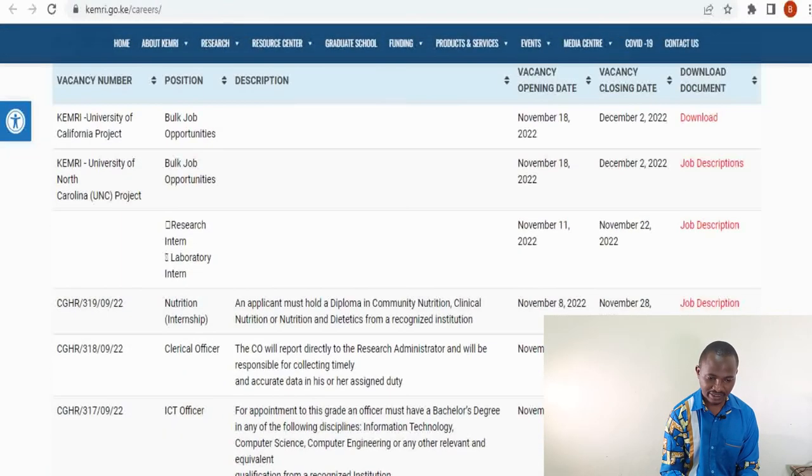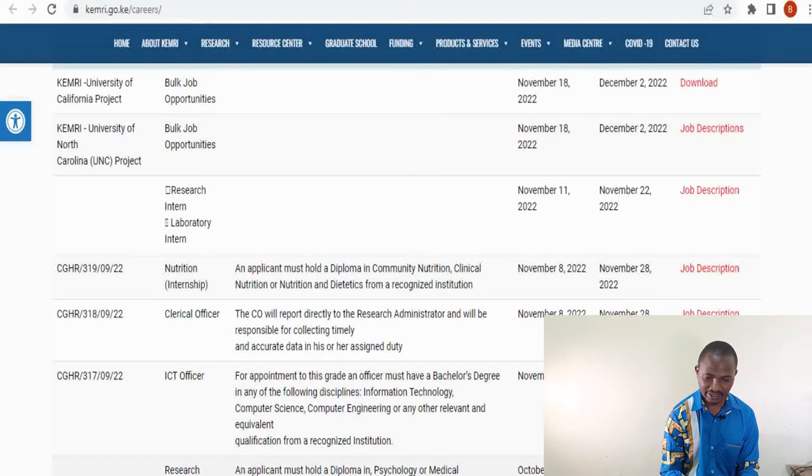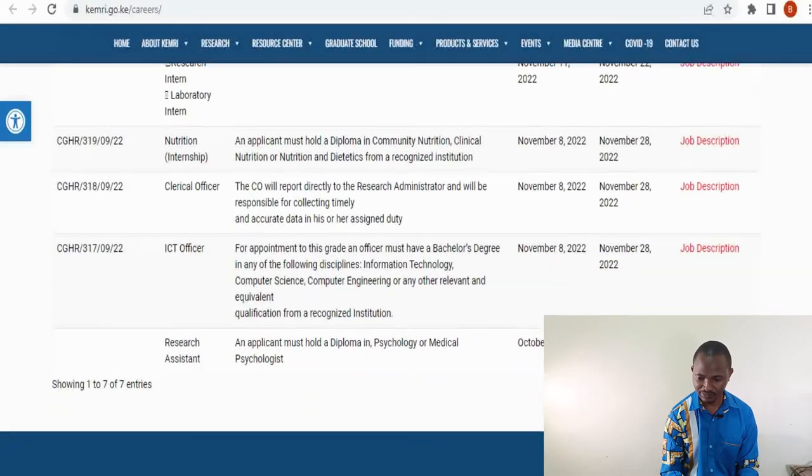On this page you can see they have the job posting. There are quite a number of jobs, which I think a good number of them are currently active by the time of making this video. So you can see the KEMRI website is active, especially when it comes to their job posting.